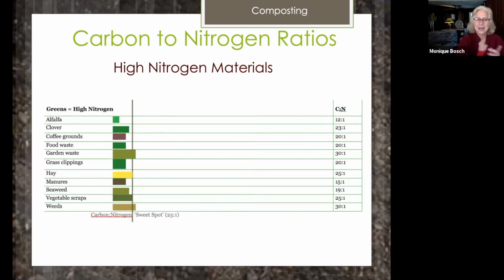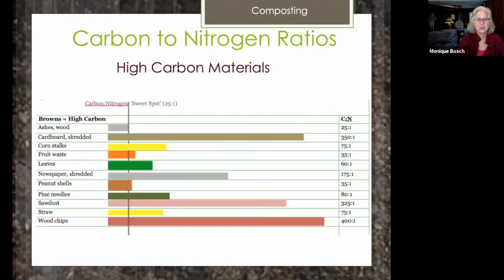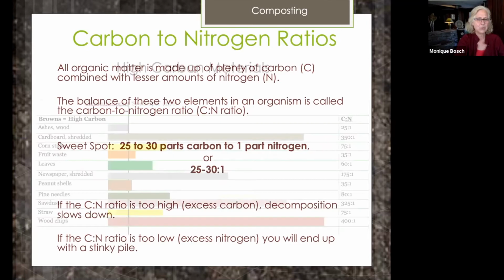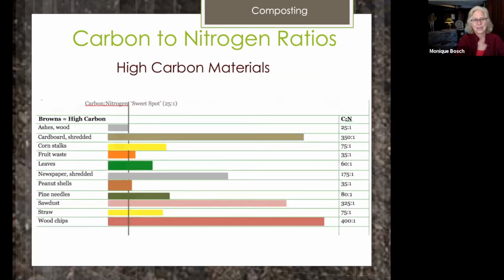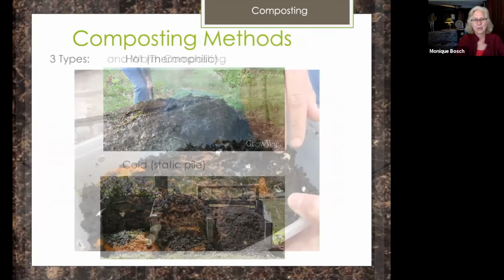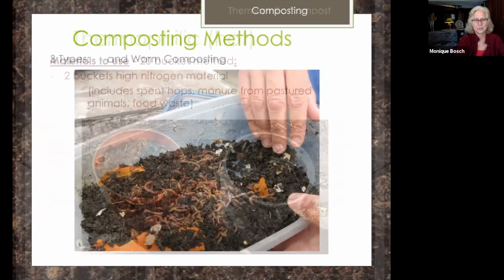I'm going to backtrack a little bit, but just so you can remember that if you have excess carbon, so you have a high carbon ratio, you're really going to slow down the decomposition. If you have excess nitrogen, you're going to end up with a stinky pile. So it's really important to make sure you have that nice balance. These are the three types of composting that we're going to talk about: hot, thermophilic, and worm composting.